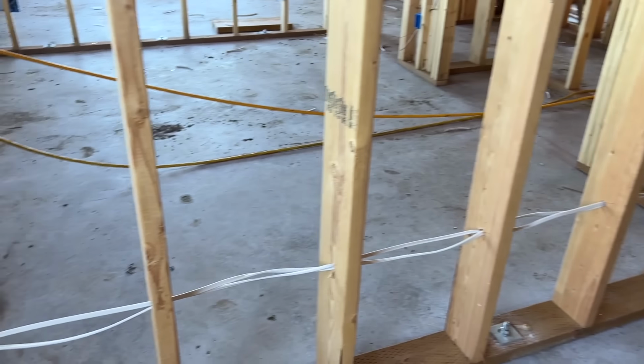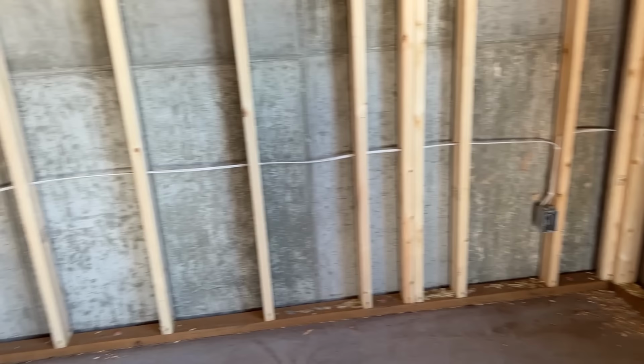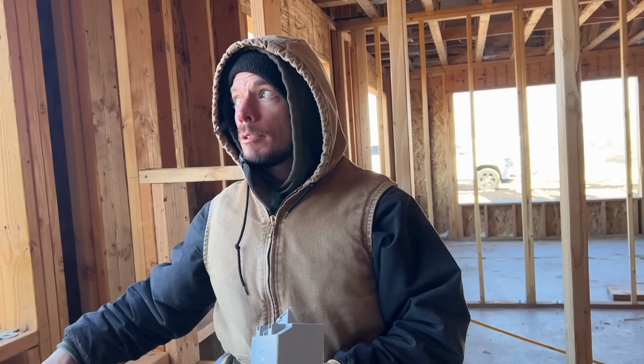Look at all this wiring. Joel, are you kidding me? I cannot believe it. I can't believe you got all that done. So you are doing stuff when you're out here. What do you think I'm doing? Just sitting and watching these guys? I mean, half the time.